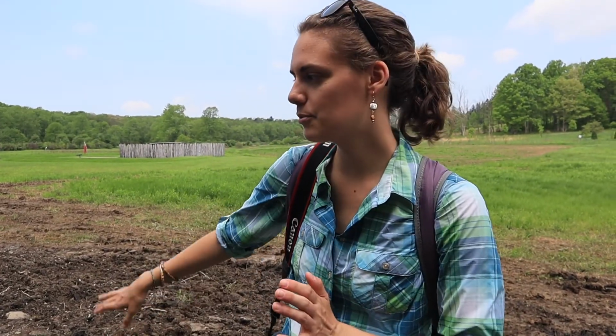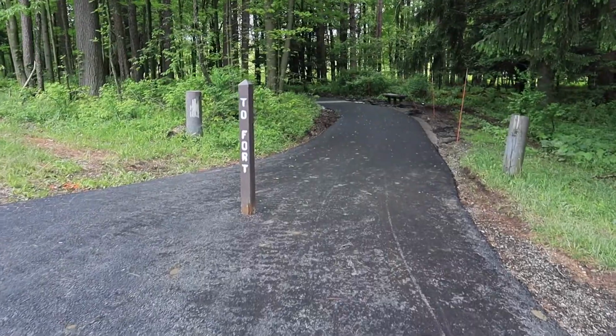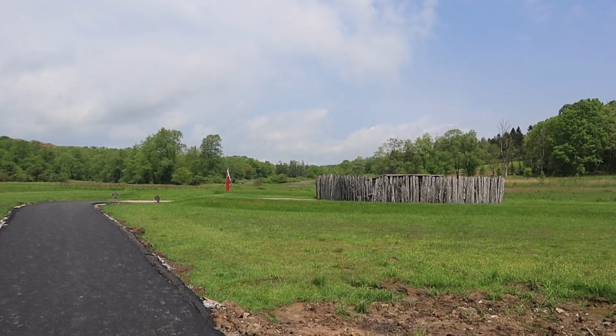So today, Fort Necessity National Battlefield is part of the National Park Service, and it's one of the few national parks that you can find in the Laurel Highlands, and they've recently been doing some renovations, and you can see that they put in a beautiful new paved path so you can go straight from the visitor center back to the fort.